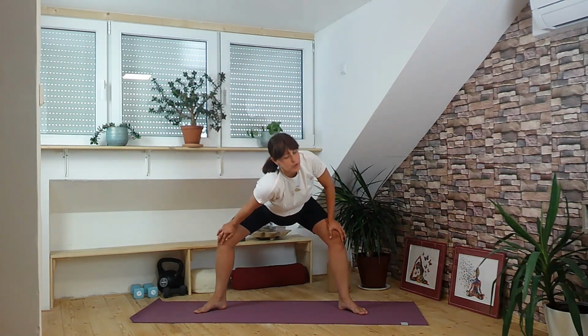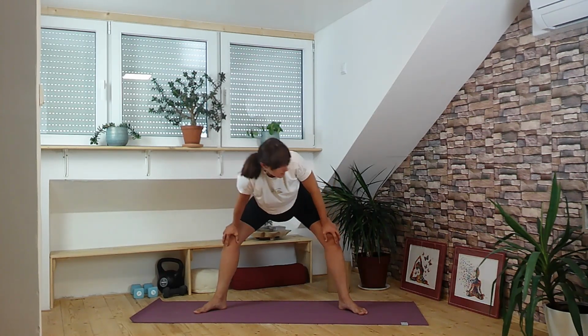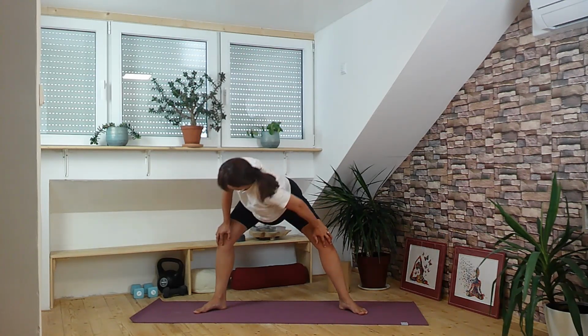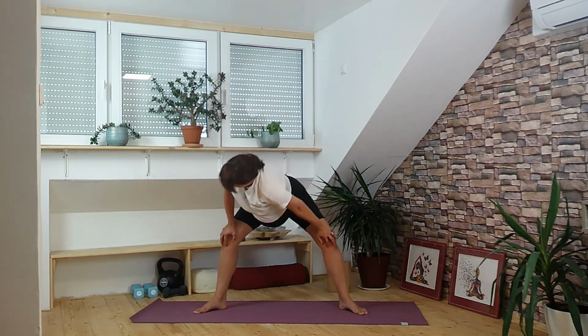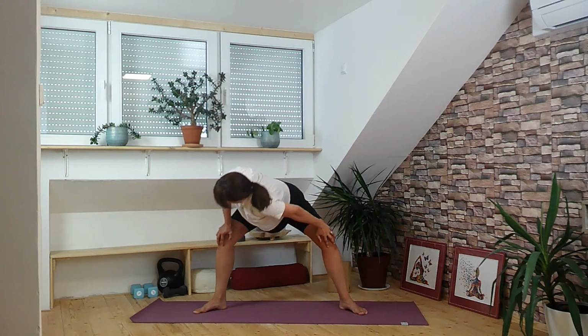Come back to the deep squatting and drop the right shoulder to the front. Maybe looking over your left shoulder a little bit. Let's switch sides. The left shoulder goes forward. And one more on each side. Come back to squat. Come back up, keep the knees bent.